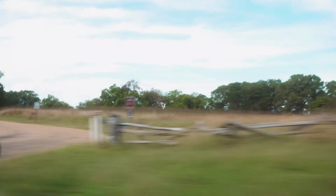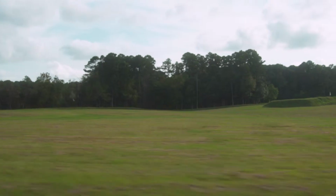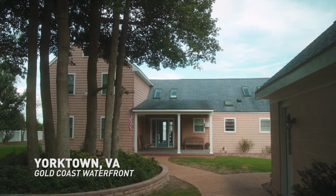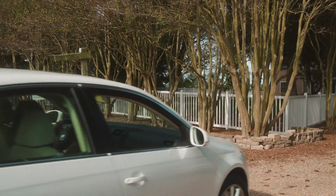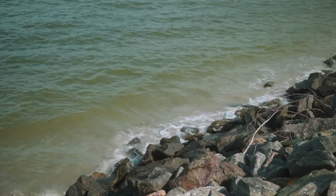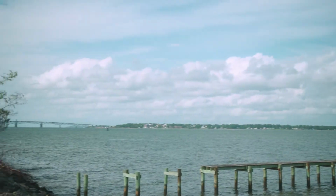But for my next house in Yorktown, it's got more than just potential. This one sells itself. Yorktown is a really great market for real estate in the area. And today, we're looking at a $1 million property nestled between the battlefield and the Yorktown River. Right behind us is what's considered the Gold Coast of Yorktown, where the York River runs into the Chesapeake Bay.